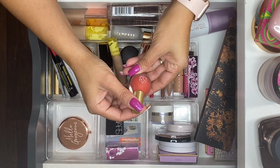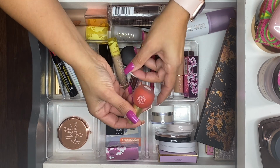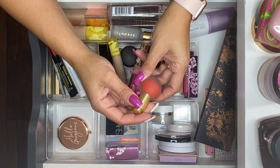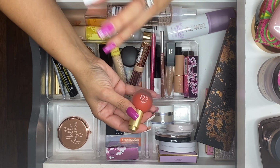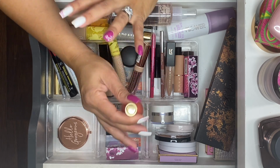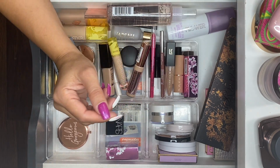I did have a cream blush, and actually I did use it a couple times. This is by M Cosmetics, and this is in the shade Sunset Sky. It's a beautiful color. The formula is really nice. I just hate the dropper on here. It sucks. I am gonna go ahead and pull that one out.